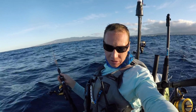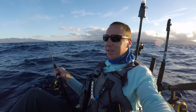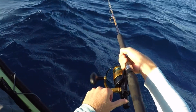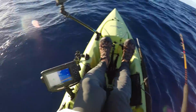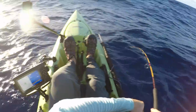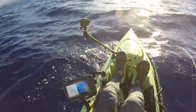So what I'm going to do is just retrace my steps, and go through the same area again. It hit right near where I picked up that trash bag. So sometimes they orient around floating trash. I think I got a kavakava. My drag's really tight.